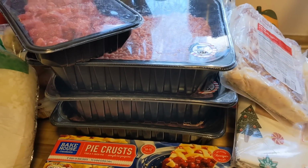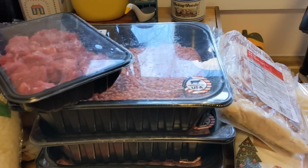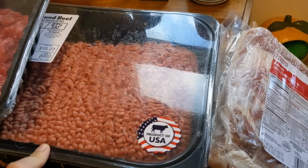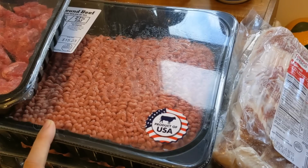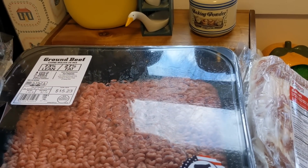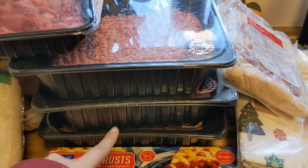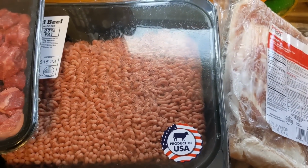Speaking of ginormous, we have tons of meat here from Aldi, which I think I'm going to have to pressure can. I already have a decent amount of meat in my freezer. When I pressure can these, the texture does change, so I won't be able to make a patty out of it or anything. But these are just so big. These are like 5.5 pounds each. They're like $15 each. So this is 45 pounds of ground beef, which is crazy.